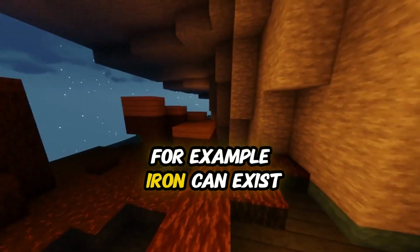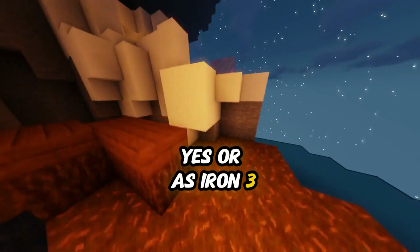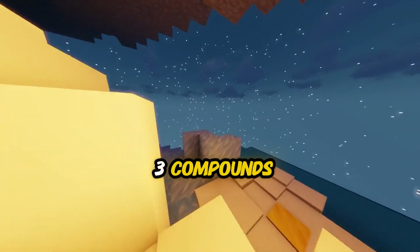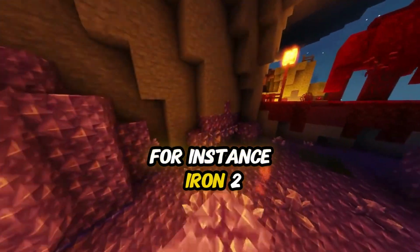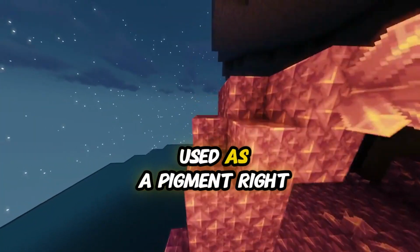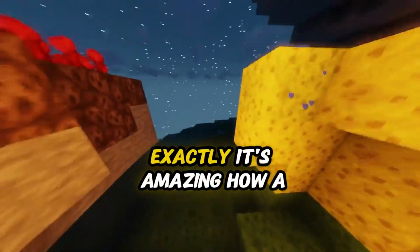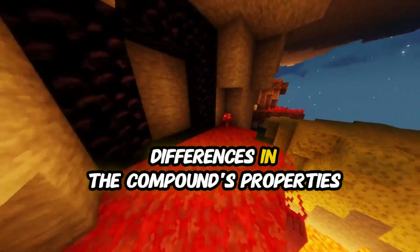Yes. For example, iron can exist as iron(II) with an oxidation state of +2, or as iron(III) with an oxidation state of +3. Precisely. And this distinction is crucial because iron(II) and iron(III) compounds exhibit different properties and reactivity. For instance, iron(II) oxide, also known as ferrous oxide, is a black powder commonly used as a pigment. Right. While iron(III) oxide, also called ferric oxide or rust, is a reddish-brown compound. Exactly. It's amazing how a simple change in oxidation state can lead to such distinct differences in a compound's properties.